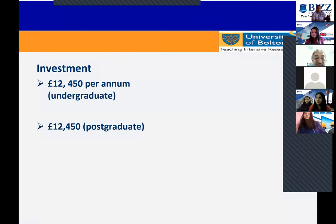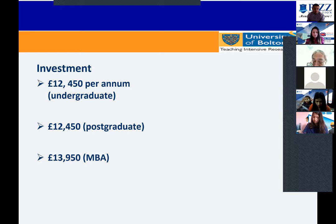Most postgraduate programs are also £12,450. The MBA is £13,950. That's a little bit more, you need a bit more investment on that. Now, in addition to the investment, we do have a scholarship scheme. The last figure there, 9135, is the maintenance that you would need to show for your Tier 4 visa.